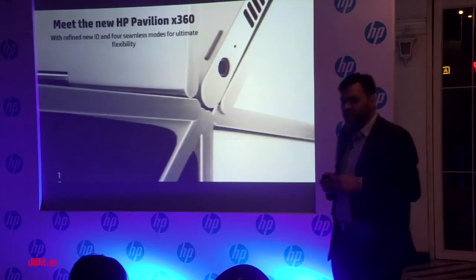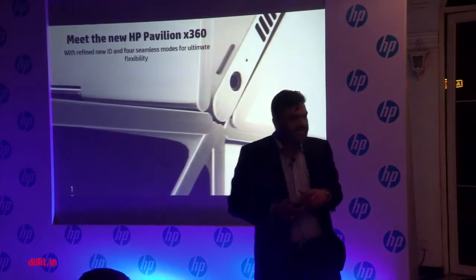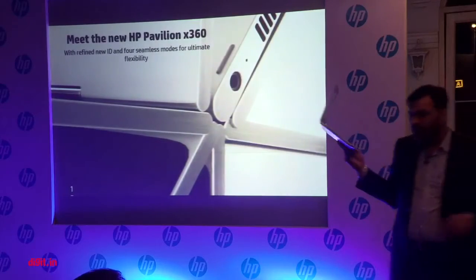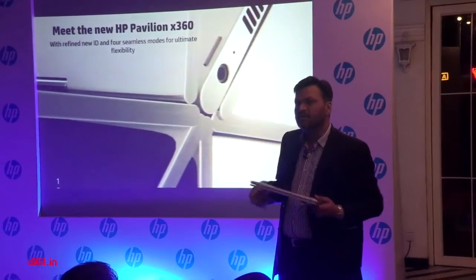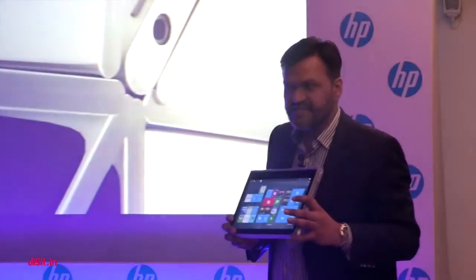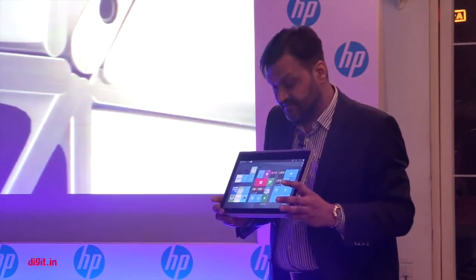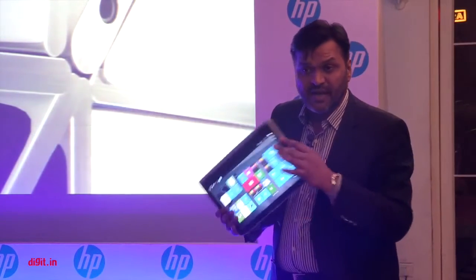The second one which we want to launch is a very, very unique convertible. It's called HP Pavilion X360. This is the top of the line mainstream convertible, 13.3 inch full HD screen, powered with 6th generation Core i3 and i5 processors. My apologies, not i7. Two combinations with Windows 10, 13.3 inch thin and light.